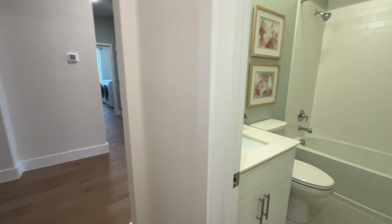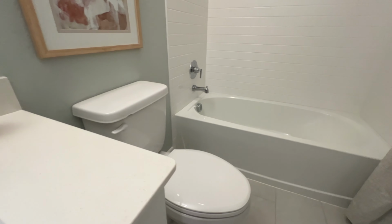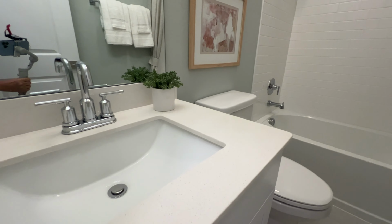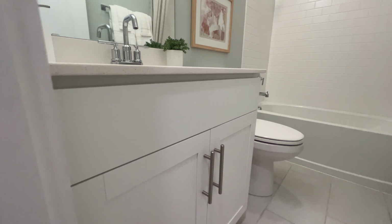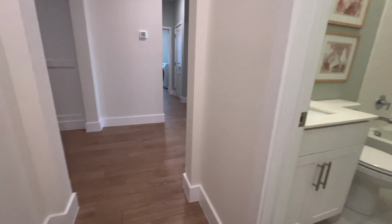And your first full bathroom. Look at the touches that they made. Really nice, beautiful looking. We have quartz, white cabinets. I like what they did with the floor too. The tiles look beautiful.